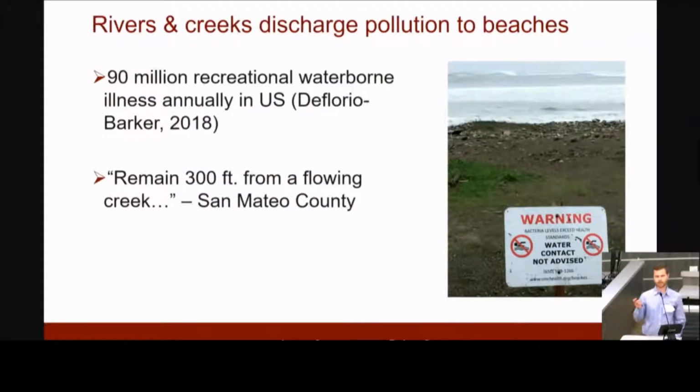So recreational waterborne illness remains a significant health problem actually in the United States. Rivers and creeks, especially in urban areas, are common sources of fecal indicator organisms to beaches. And because of this, some jurisdictions, such as San Mateo County, actually provide guidance to beachgoers, such as remain 300 feet from a flowing creek.